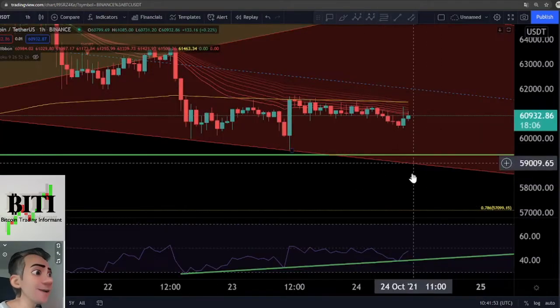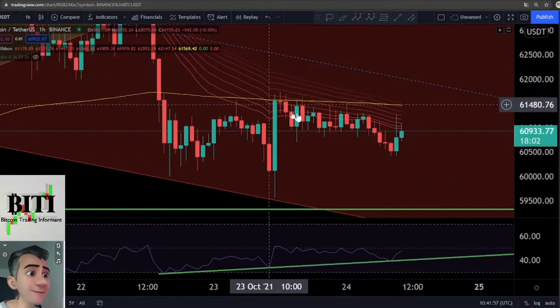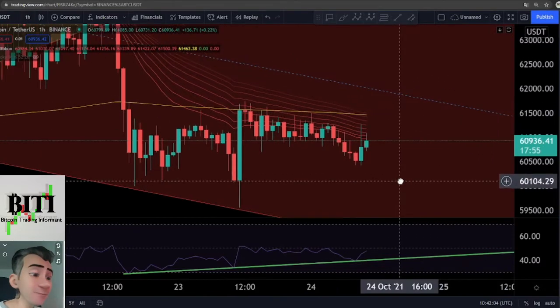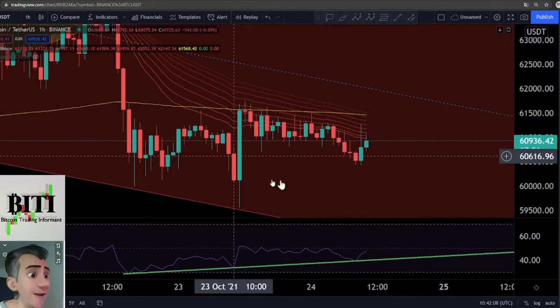On the 1 hour time frame, here is our biggest problem for the moment. We are for the first time under the ribbon band, and the biggest problem is the EMA 200. I told you this yesterday. We saw nice bounces over this EMA 200, but we are now under the EMA 200. And no, guys, I would not make a long position here.